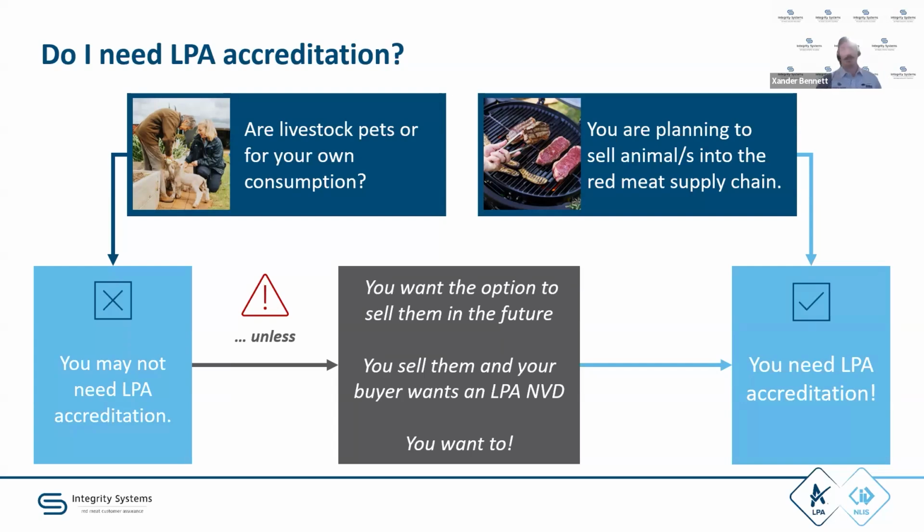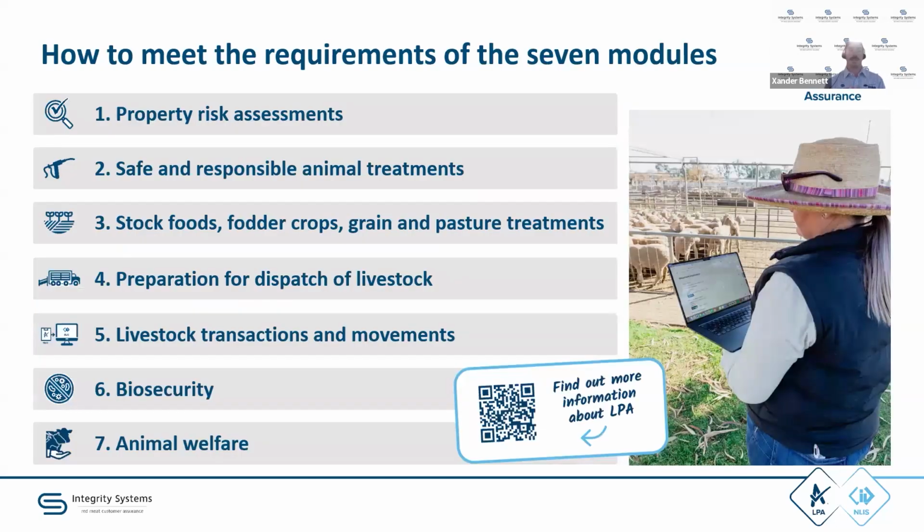Moving on. So for those interested, sorry, just jumping over to the next slide. So for those interested in pursuing LPA accreditation, this slide outlines the 7 requirements of the program. While participation in the program is voluntary, producers who choose to become LPA accredited commit to carrying out on-farm practices to support the integrity of Australian red meat, and so have access to LPA NVDs, which are generally required by the supply chain to accept animals.